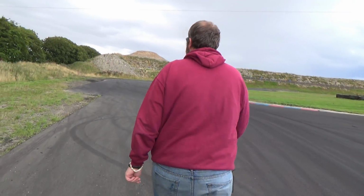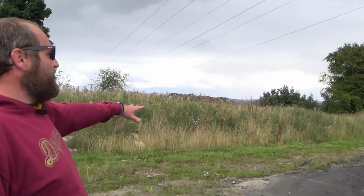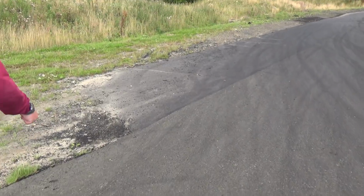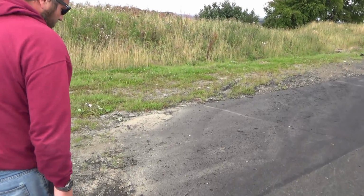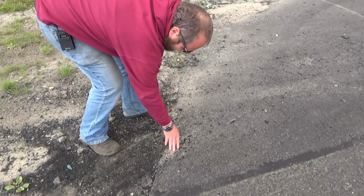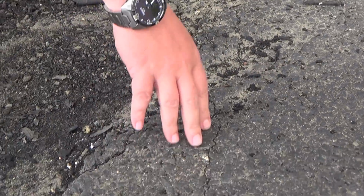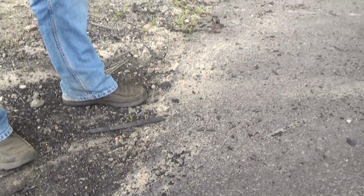No chance. This is our new section of tar that we actually added that wasn't built by the original owner or the original landlord. Again, you can see where people have dropped off as they come across this corner, taking chunks out. It's all starting to crack away. Oh, that's nasty.